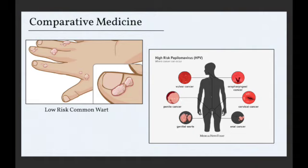On the left is a photo of a common wart, which is an example of a low-risk external HPV lesion that can be easily removed by dermatologists or resolved spontaneously. The photo on the right shows more malignant examples of HPV found internally in the body.